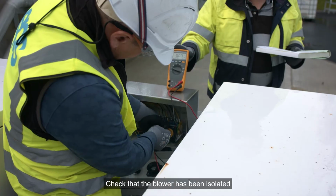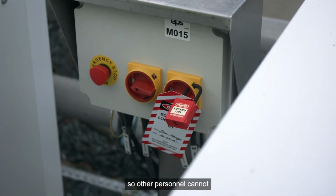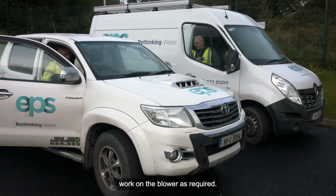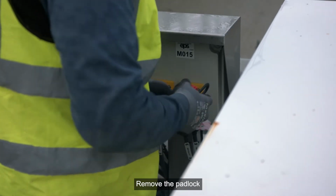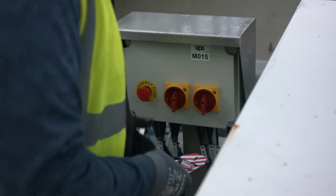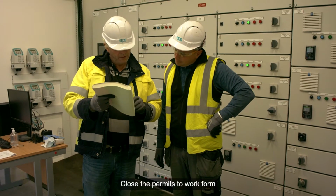Shut off the blower. Check that the blower has been isolated correctly, place a padlock and tag on the off switch and maintain the key in a safe place so other personnel cannot restart the blower. Remember always, lock, tag, try. Complete the service or repair work on the blower as required. When the work is complete, inform those on site that the machine will now be powered on. Remove the padlock and tag from the blower. Remove the padlock and tag from the electrical control panel. Close the permit to work form.